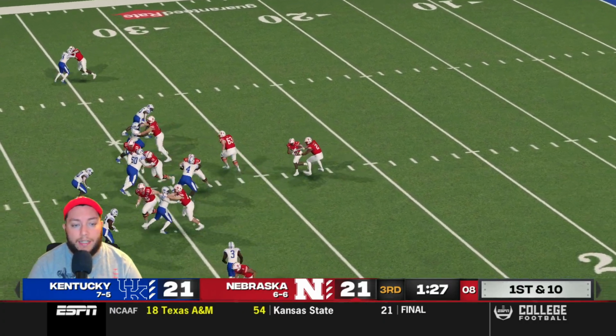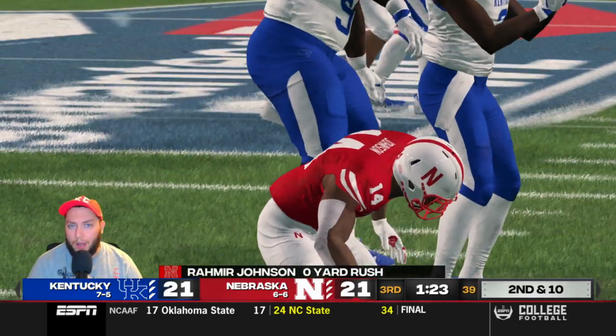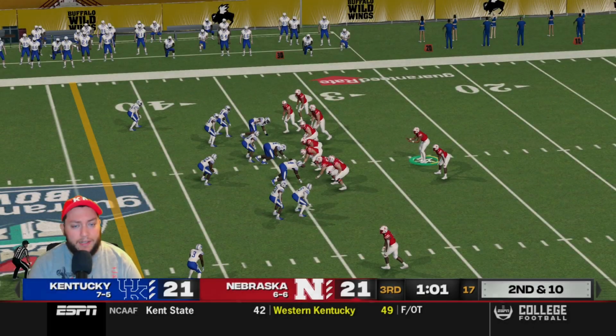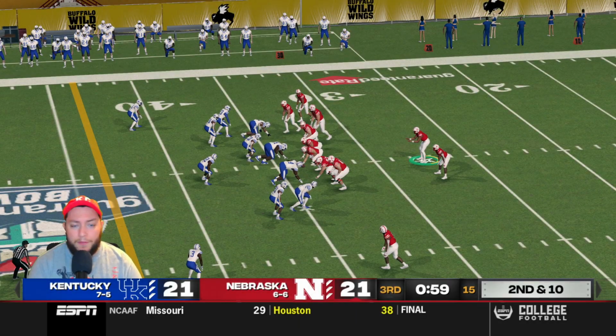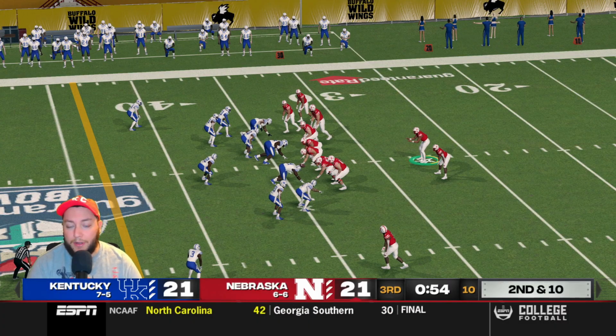1st and 10. And it's going to be a carry for Amir Johnson. They did everything on the ground last drive. It might not work this drive, though. So it's now 2nd and 10. They're going to come out bunch to the right-hand side. If they're going to get this running game going again, I think they're going to have to establish the passing game once again. Can Adrian Martinez do that?